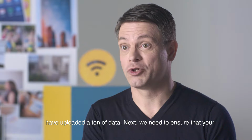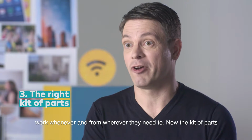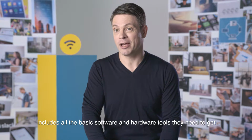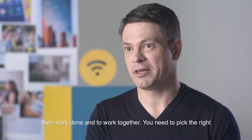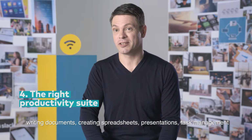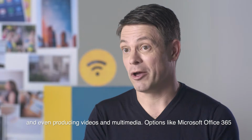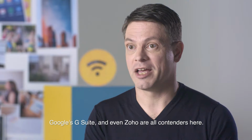Next, we need to ensure that your team has access to what I call the right kit of parts, so they can work whenever and from wherever they need to. Now, the kit of parts includes all the basic software and hardware tools they need to get their work done and to work together. You need to pick the right productivity suite for the kind of work your team is doing. Writing documents, creating spreadsheets, presentations, task management, and even producing videos and multimedia. Options like Microsoft Office 365, Google's G Suite, and even Zoho are all contenders here.